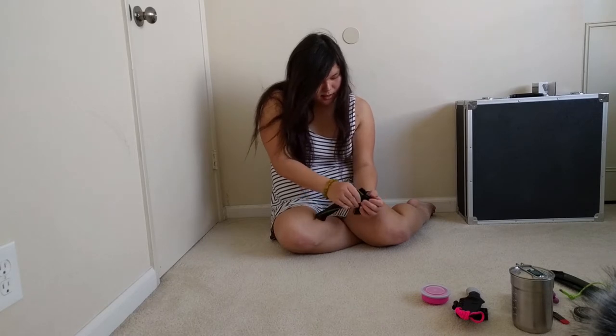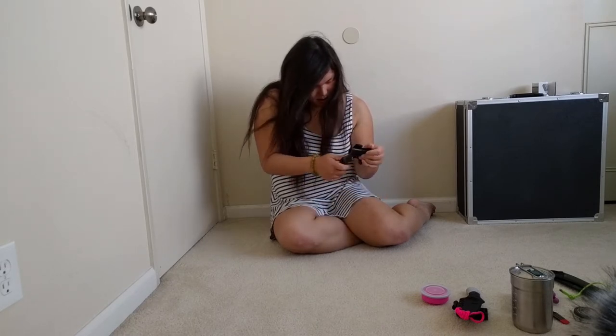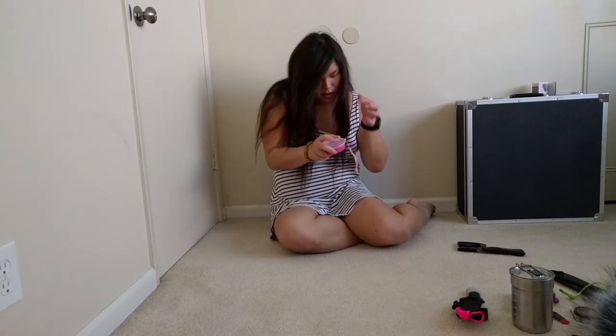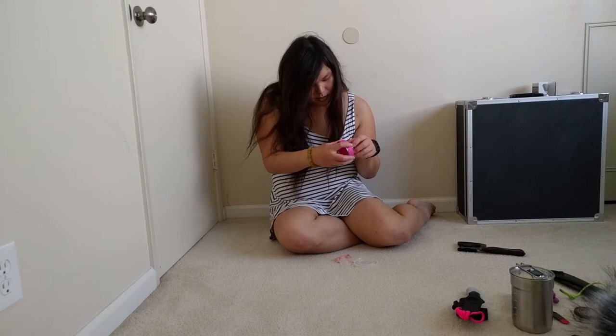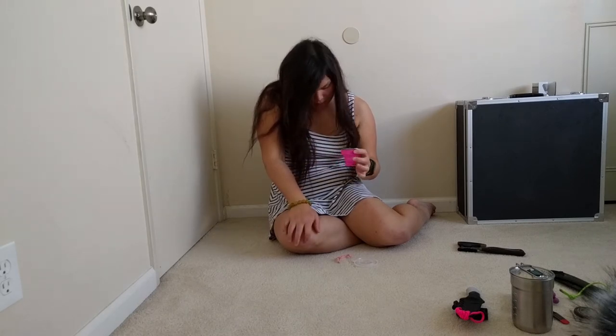Let me just put this back on there correctly. And did I sheath it? There we go. This is something that I got on eBay. It's actually a collapsible cup. I bought two, but I think one of them got lost in transit, so, yeah, see? Pretty much a cup. Got it on eBay.